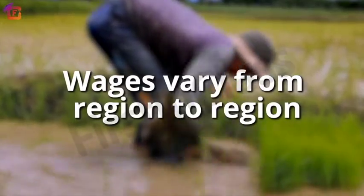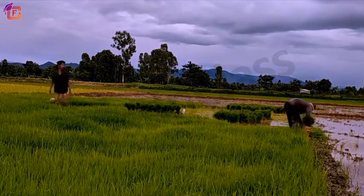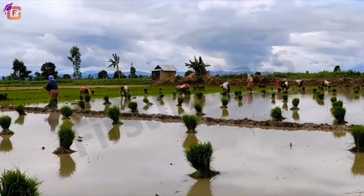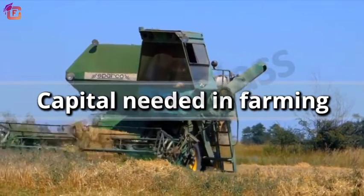Wages vary from region to region, crop to crop, one farm activity to another. Farm laborers are employed on a daily basis, either for one particular farm activity like harvesting or for the whole year. Next is capital needed in farming.